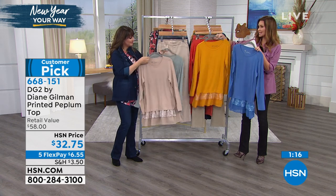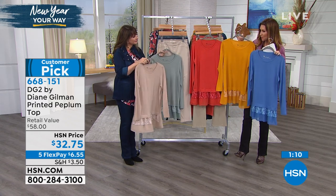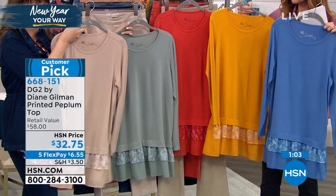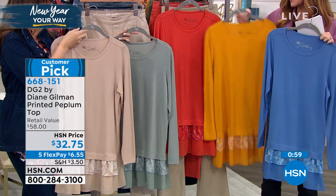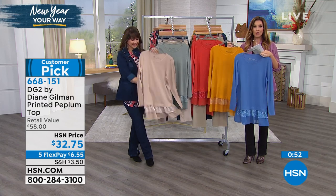Extra small through 3X. Pick one or a few of the five colors. This is your chambray, your mustard, burnt orange. You've got the sage, and then we have it in beige. You can machine wash, dry flat. I feel like I dry everything flat or just hang it to dry. Or I know Siobhan's like, stick it in the dryer. I put everything in the dryer. Might as well. It's $6.55 for you to get it home and try it out.